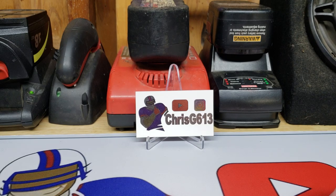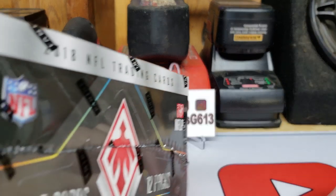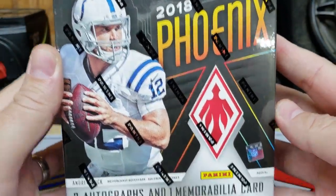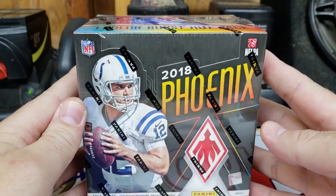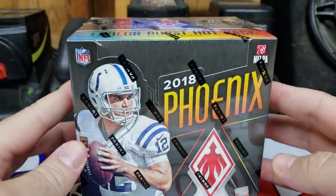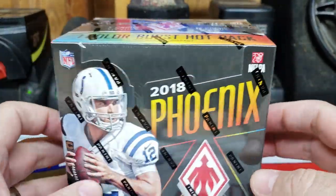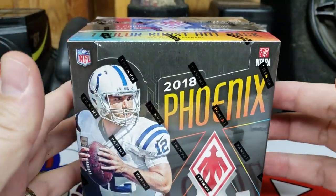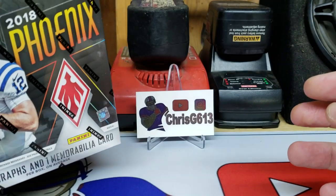It's release day. And today, it rises from the ashes: 2018 Phoenix Football. Picked this up from the LCS this afternoon. It was $120 a box. Pretty excited to rip this. I know I had already had a great morning.